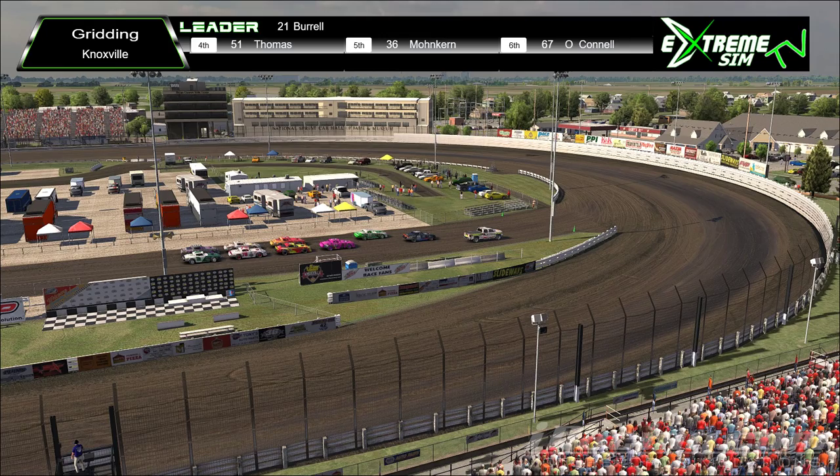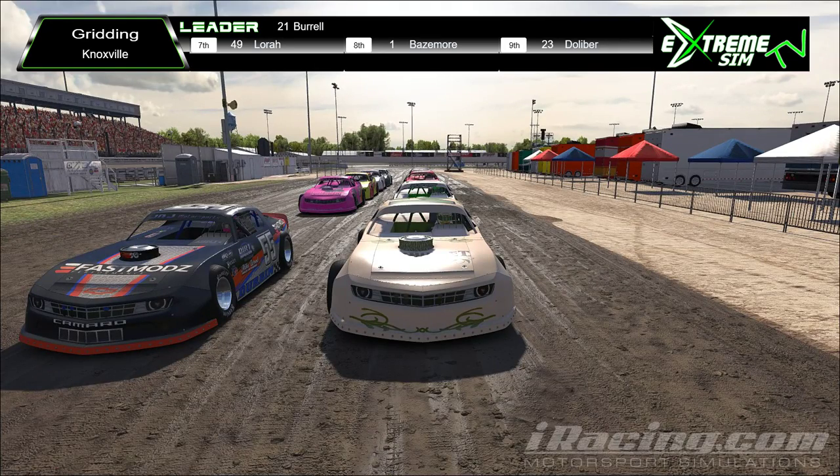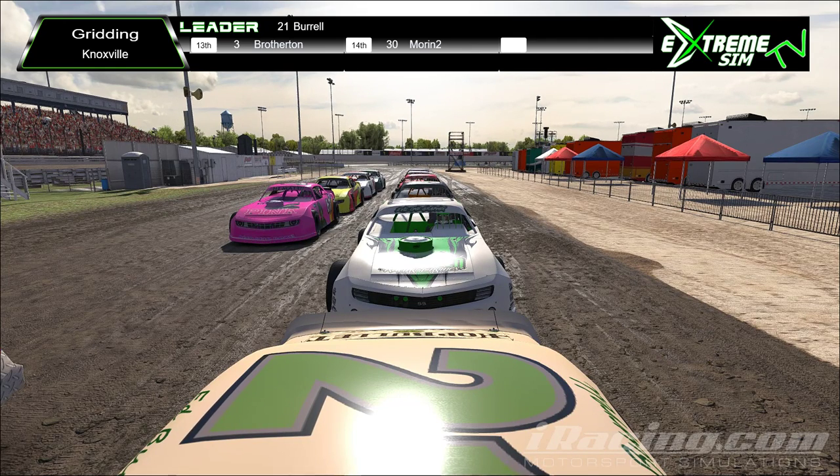Alright, as everybody's starting to get gridded up, your pole sitter for tonight's event is going to be Ed in the number 21. Starting second, Joey in the number 55. Starting third, the 010, that's going to be Lon there. Fourth here, Brandon H. Thomas. I ain't got his car on the grid quite yet, but he'll be starting fourth tonight.